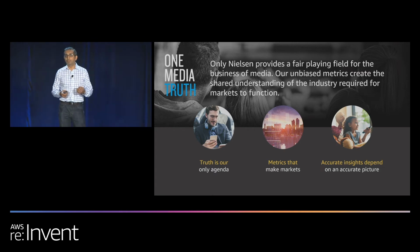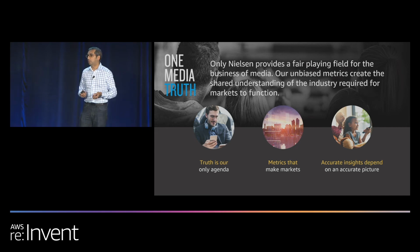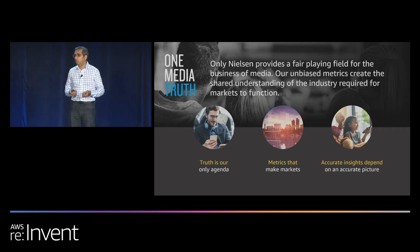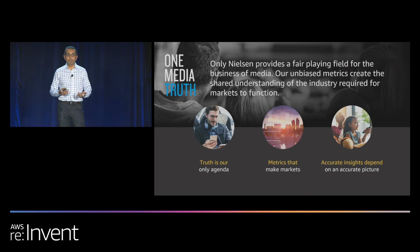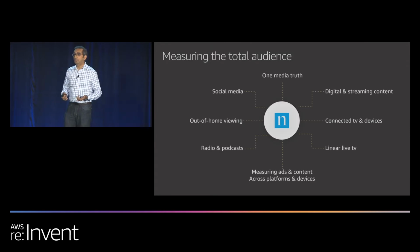Nielsen is the arbiter of truth in the world of media. We produce unbiased data sets that drive buying and selling of ads, pricing of content, as well as distribution deals. What that essentially means is that we're that independent referee that sits in the middle, and we produce the data and analysis that enables decisions. The foundation of what we do as a result is we measure the consumer. We measure what they watch, how they watch, what advertisements they're exposed to. And really the holy grail around all of this is to measure everyone, everywhere.